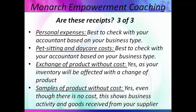How about these? Personal expenses. It's always best to check with your accountant because you may not be allowed personal expenses. If you're an advertising executive who travels all over the world and you need to have certain types of clothing, certain types of personal expenses, they may be allowed, they may not be. Pet sitting and daycare, same thing, check with your accountant.